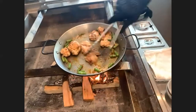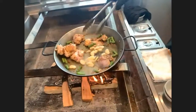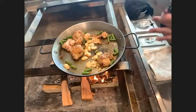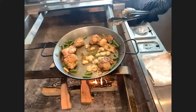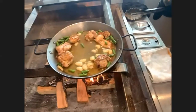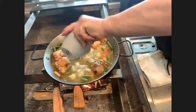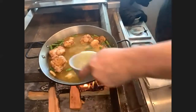Now I'm going to add the white beans. And now I'm going to start adding the broth here. So we do a 3-to-1 ratio. We're using bomba rice, which is the rice that's harder to overcook.